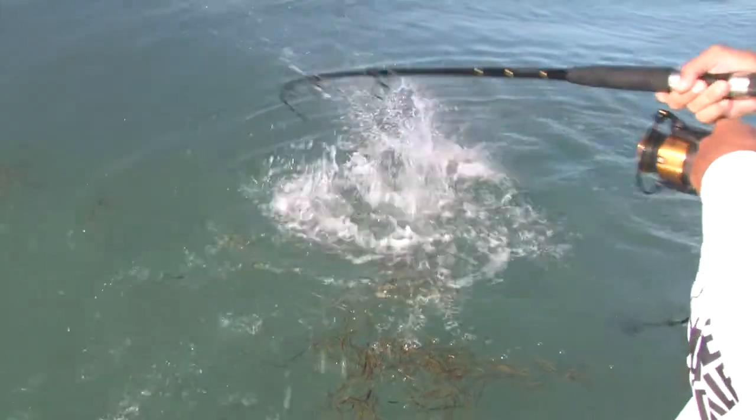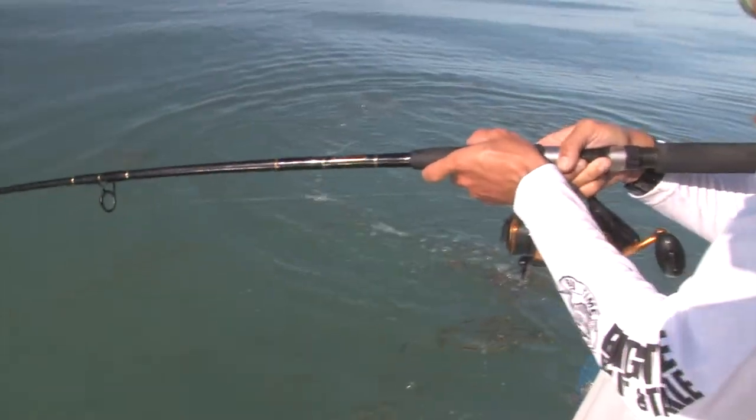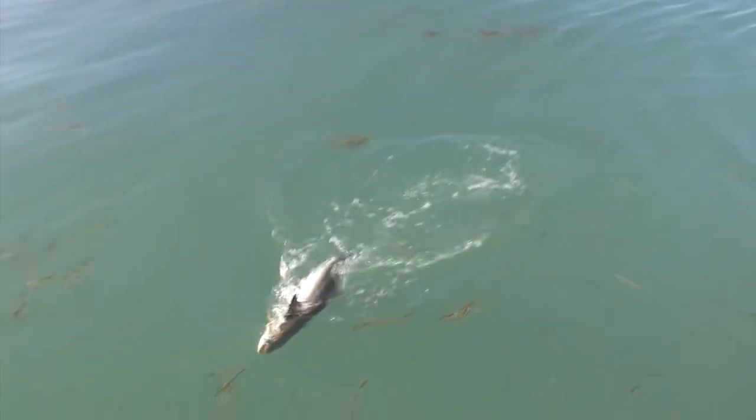Now, is he keeper size, you think, or he's just short? No, we'll let that one go. A little short? So what's the proper technique on letting these guys go? Oh, I have a de-hooker. Beautiful. All right. There we go. Nice fish.